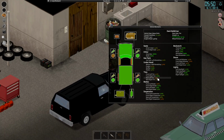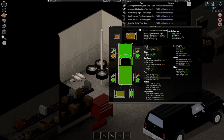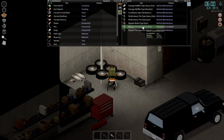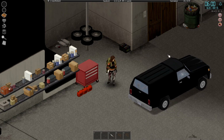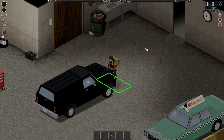It's a value heavy duty tire. What do we have over here? So we have regular tire type, standard, and heavy duty. So we could replace it with this heavy duty. I'm tempted to do that. I think we will do that. So we'll just take out a lug wrench and a jack. Just go ahead and replace this tire quickly. And then we should be good to head off on our journey.